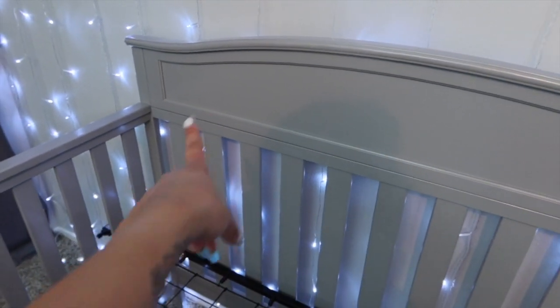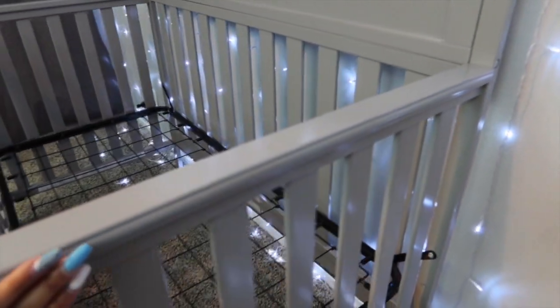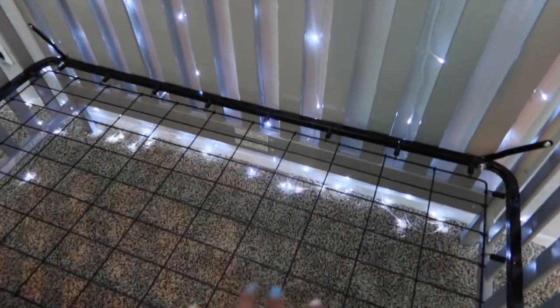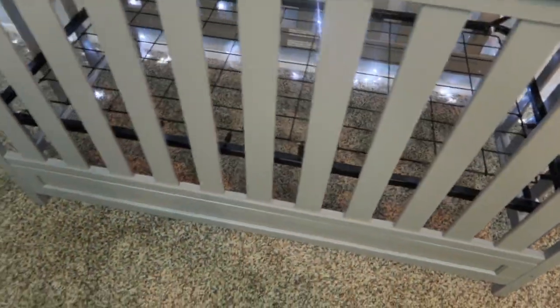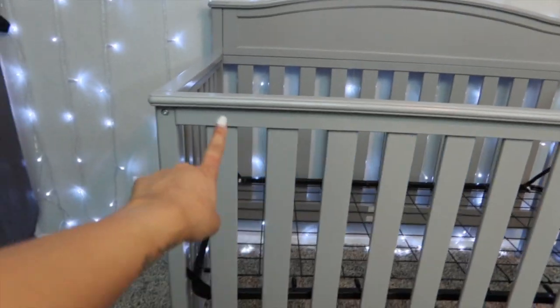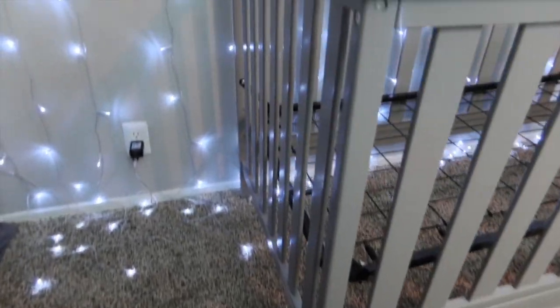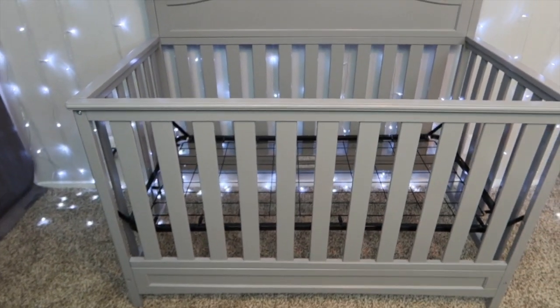So you have the designed backboard, so beautiful, nicely painted gray. You have the little details here. It's really beautiful, you guys. Very well done and built. Then you have the mattress holder. This is your typical metal, but it came out so pretty. And then you have more design down here, and you can see the design there too. So it's not just plain, solid, squared out. And then you have this side, the same thing, very beautiful. And I can't wait to put little Romeo in there.